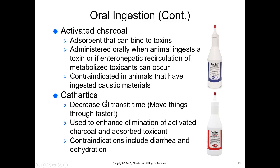The charcoal is going to bind the toxin and take it out through the gut, through the intestinal tract. The cathartic, that sorbitol, makes it move through the GI tract faster. So it can lead to some loose stools and some diarrhea. So we don't want to give it to an animal that already has diarrhea or is already dehydrated.